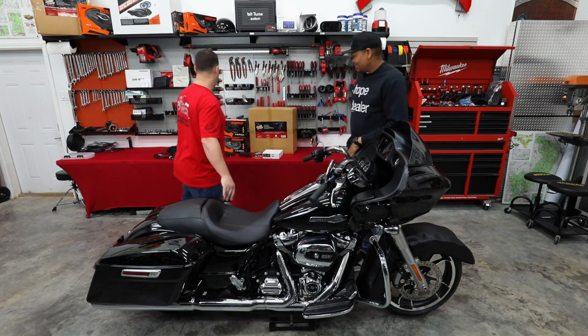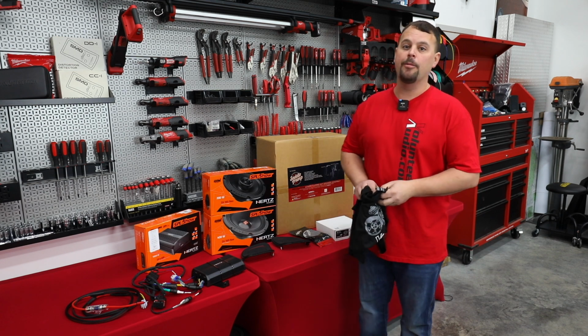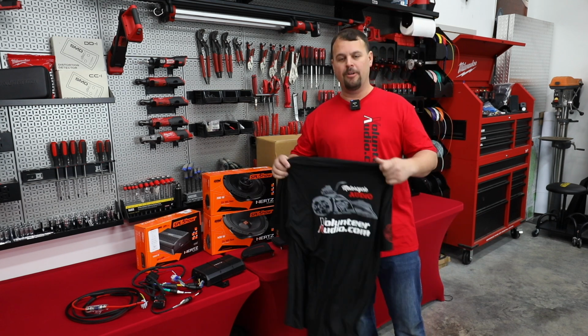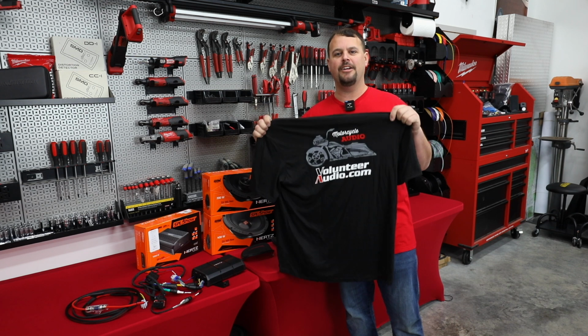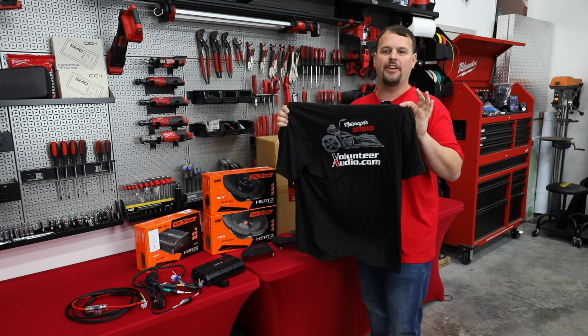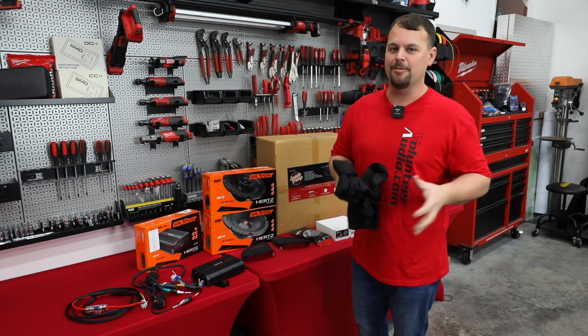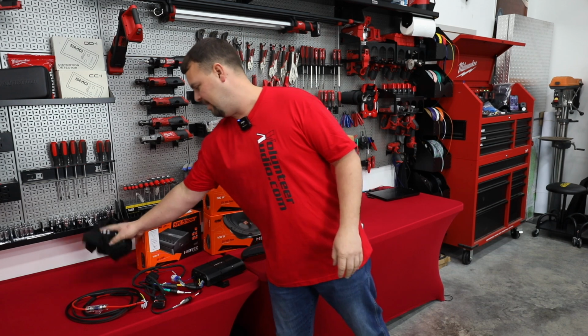All right, thanks, Jay. I want to quickly go over the list of all the product we're putting in Tall's bike, but most importantly, the first one, we've got his first piece of Road Glide swag. So we've got him a shirt, Volunteer Audio with the Road Glide on it. This is available at our website in like 4 different colors, but I'm excited to give it to him since he's finally made that jump to the Road Glide.